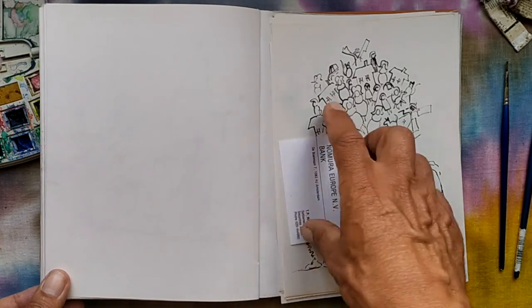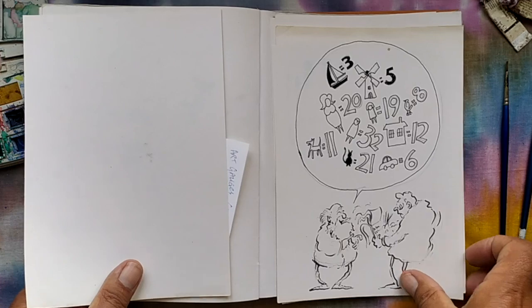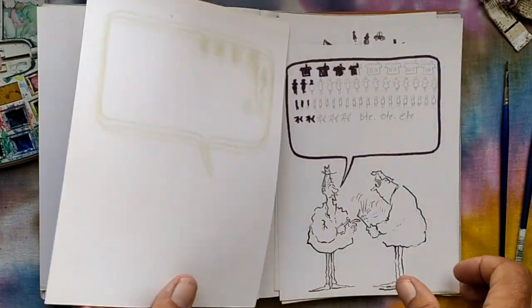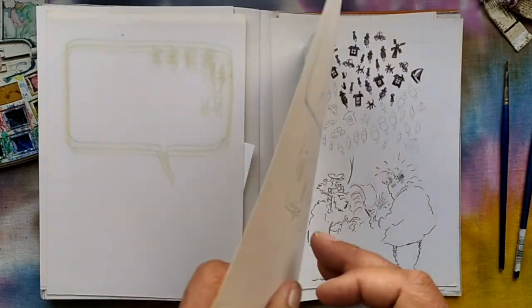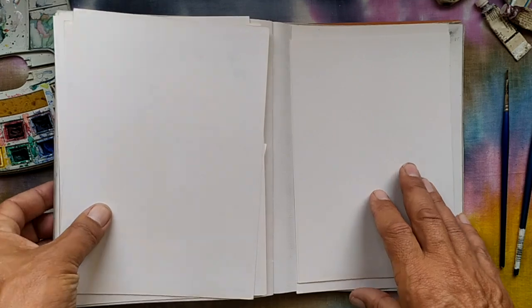And there we are. Some more little cartoons at the end. I didn't know we were in here. And I believe that is the end of that sketchbook.